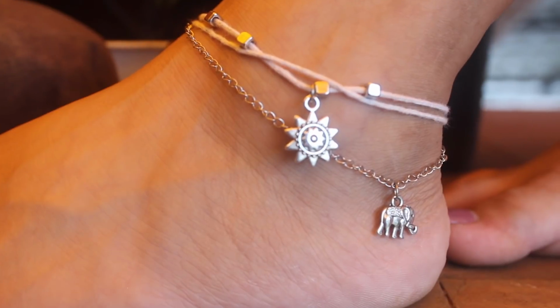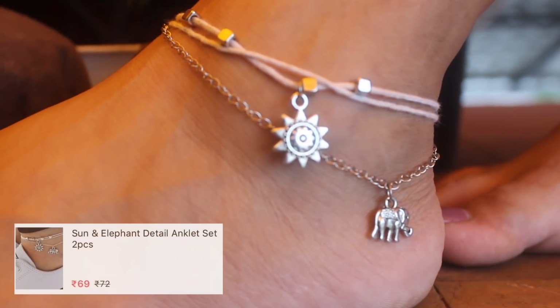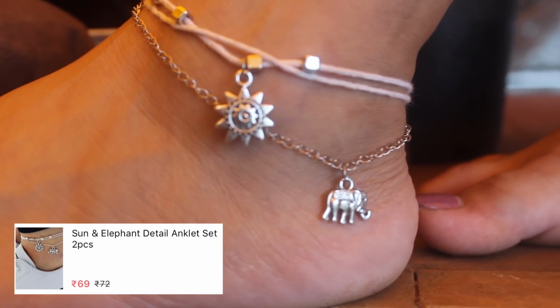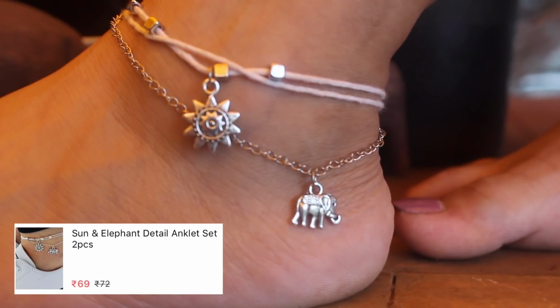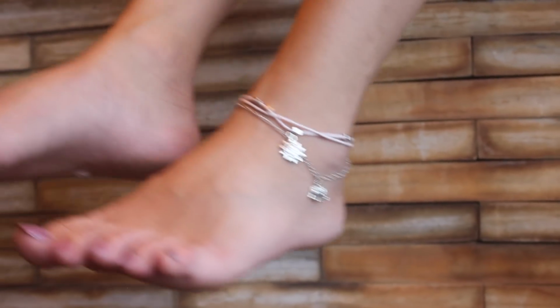First up is an accessory. So it's an anklet which has a white thread and a silver chain, which again has a sun and elephant charm attached to it. It looks super cute and gives quite a vintage feel.